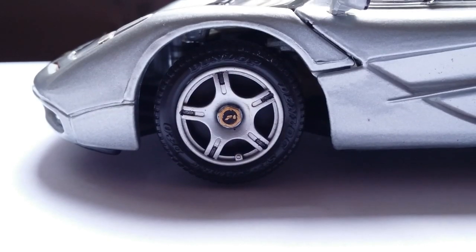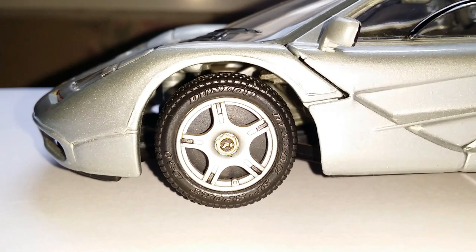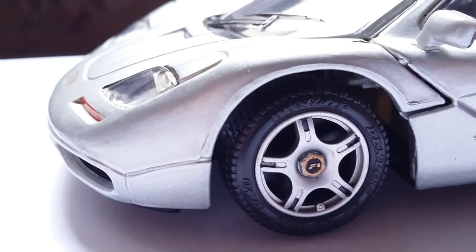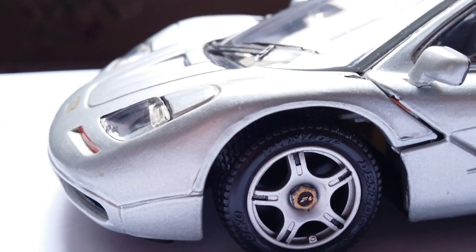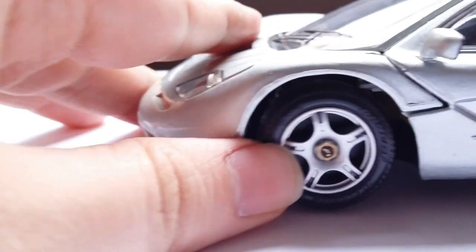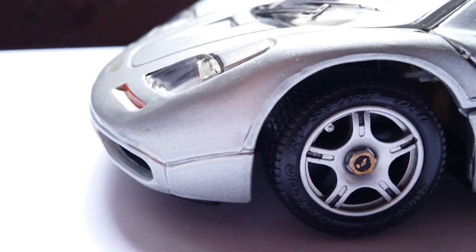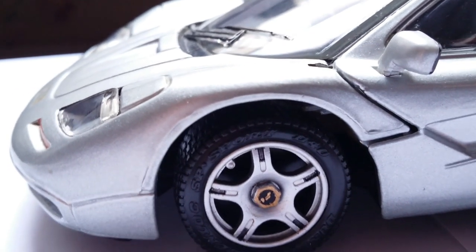There are no brake discs or calipers on this 1:24 scale version. However, even the 1:18 Maisto does not have any. What this 1:24 scale Maisto does have, however, is tire wall branding. You can see that these are Dunlops that it is equipped with. And I believe they are, let's see, SP Sports D40s here up front.